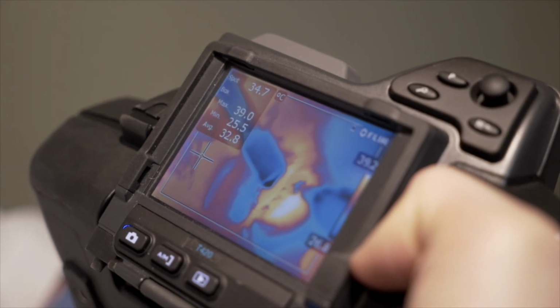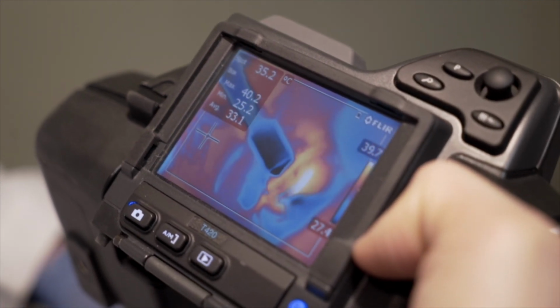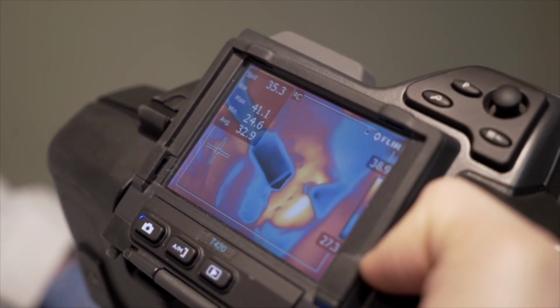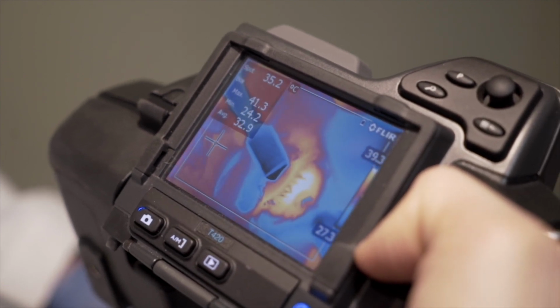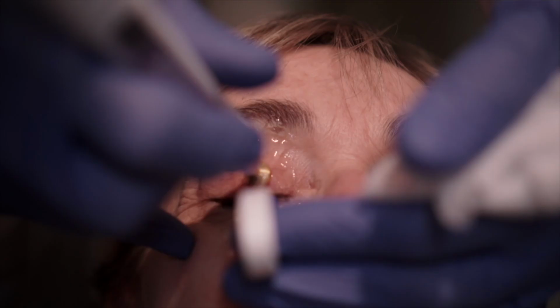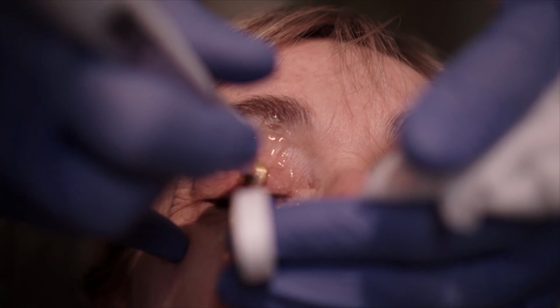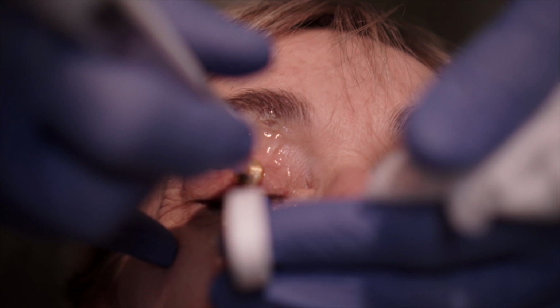Using the FLIR infrared camera to closely monitor temperature increases, bring the temperature up to 38 to 39 degrees on what we would call the first pass. This helps to gradually bring the temperature up in a way that would not be uncomfortable for the patient. In the second pass, we aim for 39 to 41 degrees centigrade, and by the third pass, we're aiming for 42 to 44 degrees.